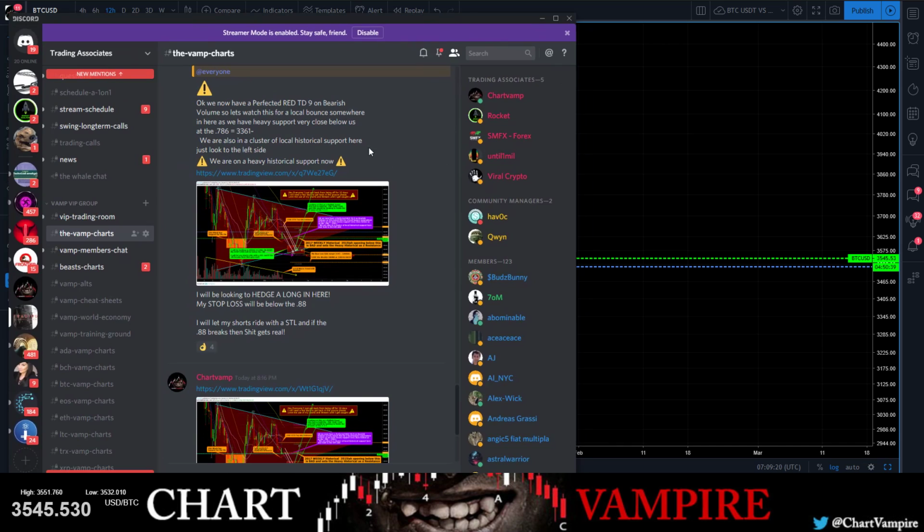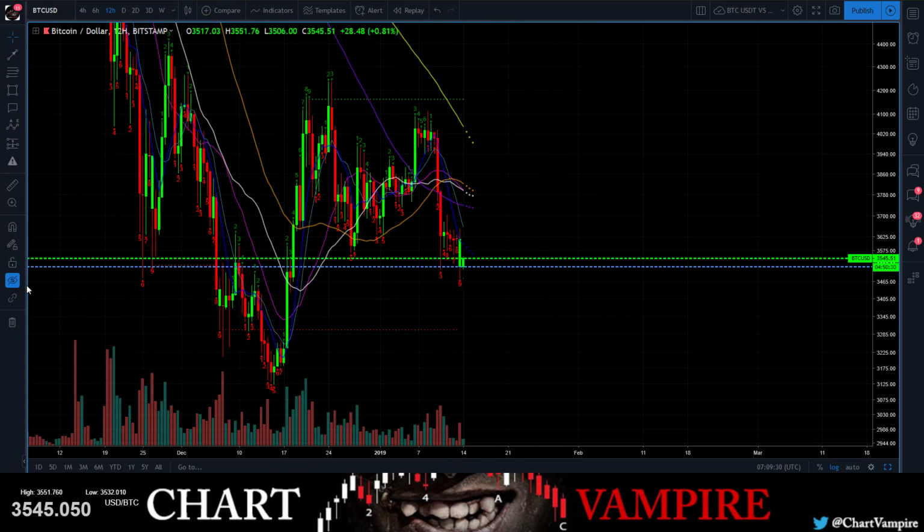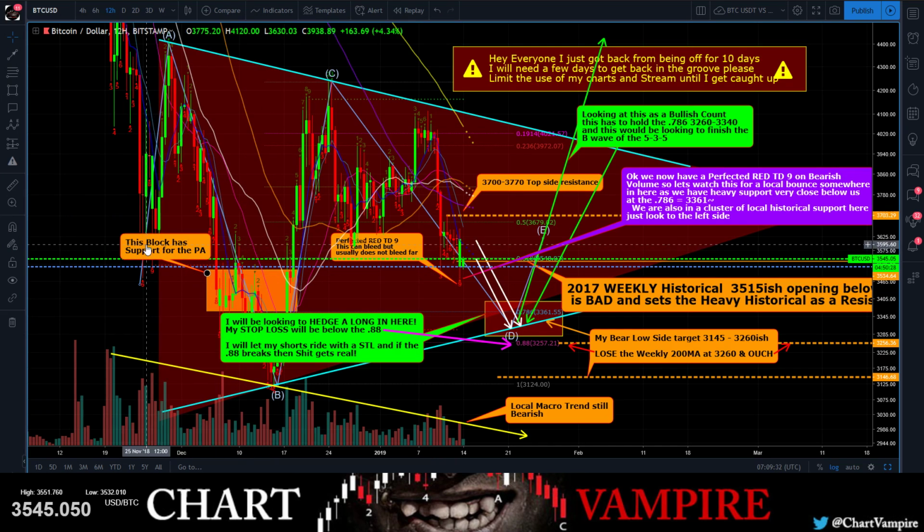One of the things I noticed, I said, hey, this is still bearish. I still see this as bearish. We came down and entered this cluster of support right here. This is a block of support in the price action. It came right down, landed into this block, tested it once, tested it twice.